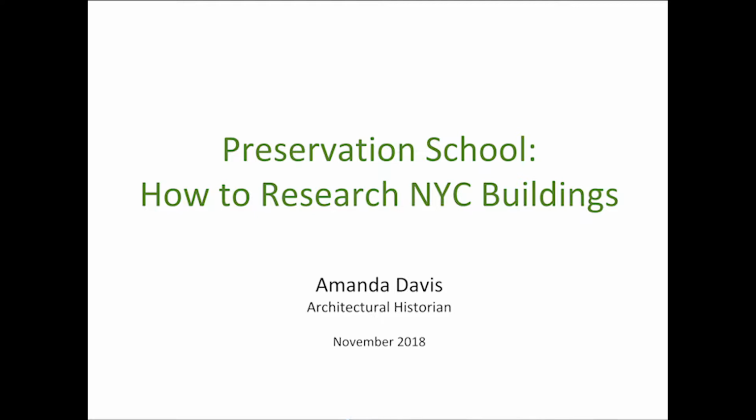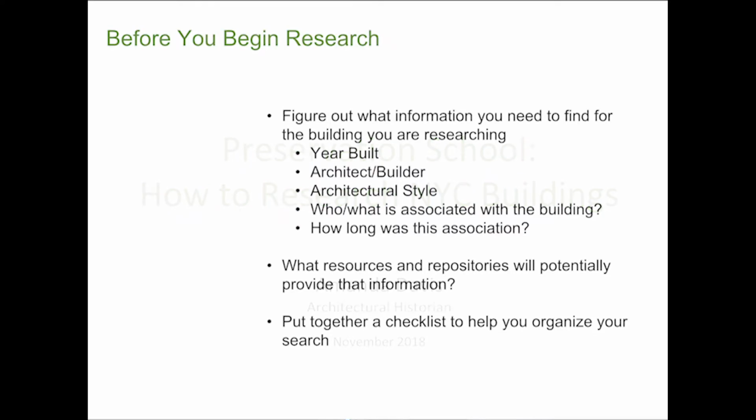So without further ado, I just thought we'd start with a before-you-begin research checklist. These may be really obvious or not, but they help put you in a direction when you're going out to research. First, figure out what kind of information you need to find for the building you're researching: the year built, architect, architectural style, who and what is associated with the building, if that's applicable, and how long was this association.